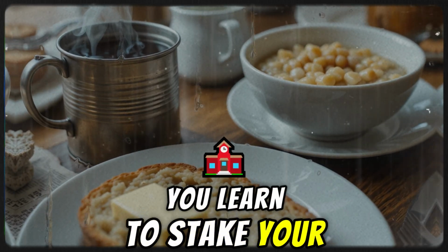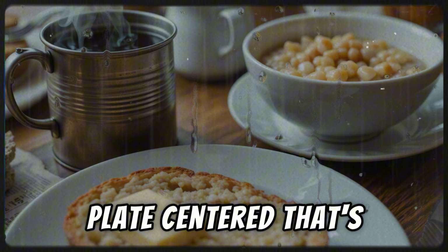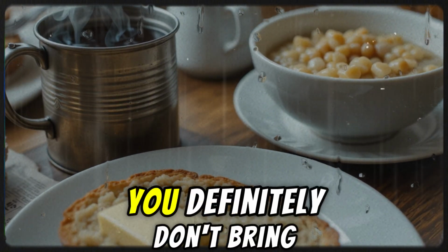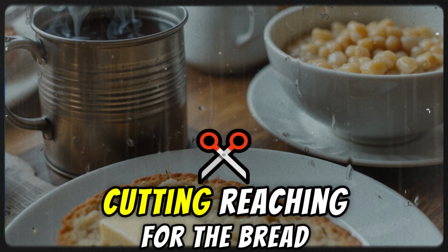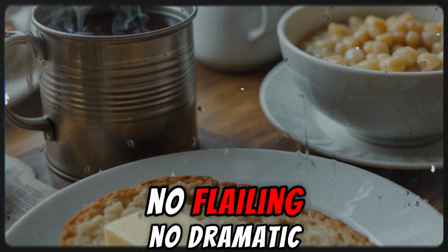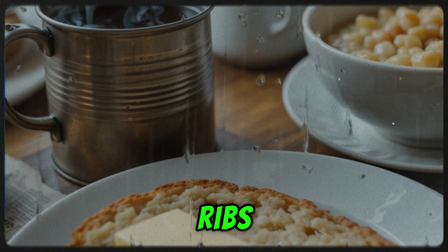It starts with space. You learn to stake your claim early, not aggressively, but assertively. One cheek on the bench, elbows in, plate centered. That's your zone. You don't spread out. You don't lounge. You definitely don't bring a steamer trunk to the table. Then comes movement. Every action, sipping, cutting, reaching for the bread, is performed with surgical efficiency. No flailing, no dramatic knife gestures. You're surrounded. One wrong move and someone's getting tea to the ribs.